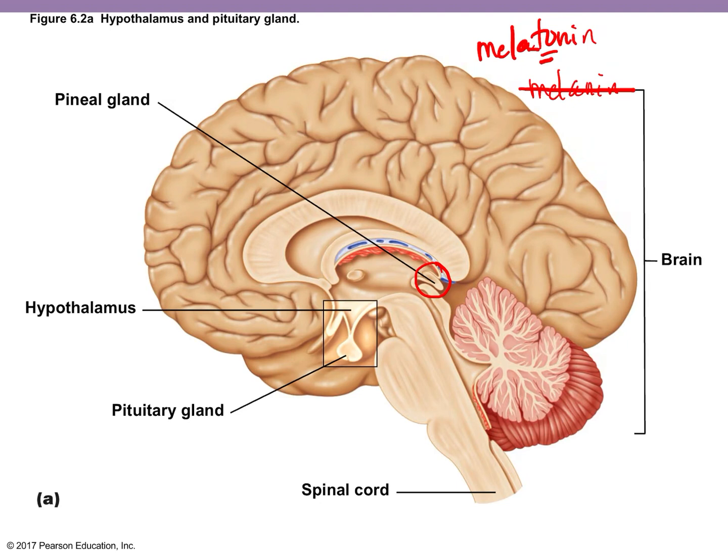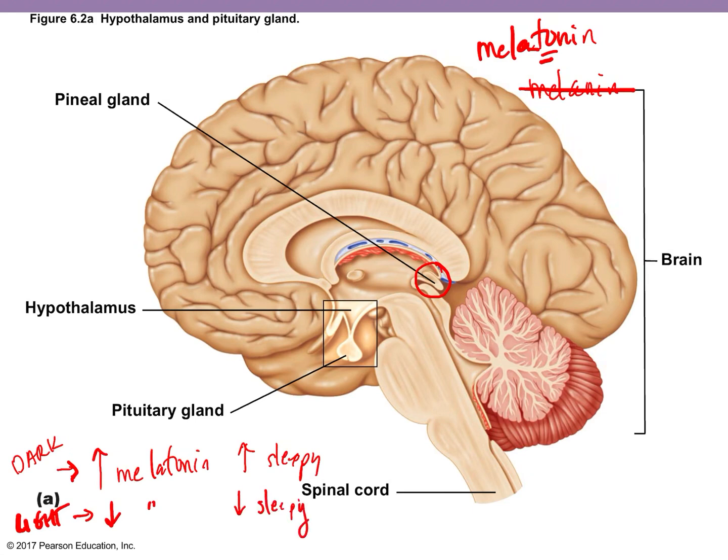Melatonin is a hormone that's thought to control your circadian rhythm. People are still looking into what other functions this hormone may have, but it is known to be involved in the circadian rhythm. The more melatonin you have secreted, the sleepier you're going to feel. This is stimulated by darkness. So to increase your melatonin levels, it's a lack of light or darkness. Opposite that, if it's light outside, it's going to decrease the melatonin levels, and that's going to decrease your sleepiness, or increase your wakefulness.